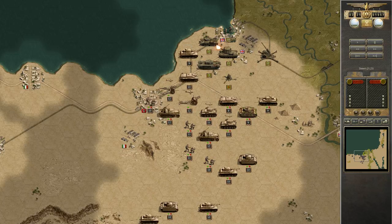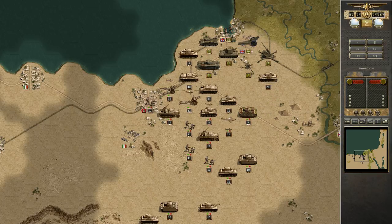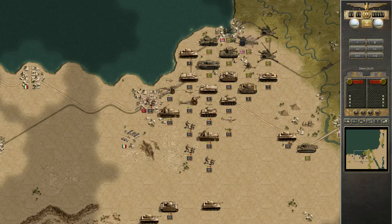Okay. So Churchill taking some pretty serious damage here. Oh, couldn't quite get him there. Wow. It's amazing how strong those Churchills are. Out of all the British tanks, the Churchills and the Matildas are the 2 hardest to take down. And apparently this anti-tank gun here is pretty nasty too. This 2-pounder here. Of course, he's really only hard to take down because of the artillery coverage. Which we're going to deal with shortly.